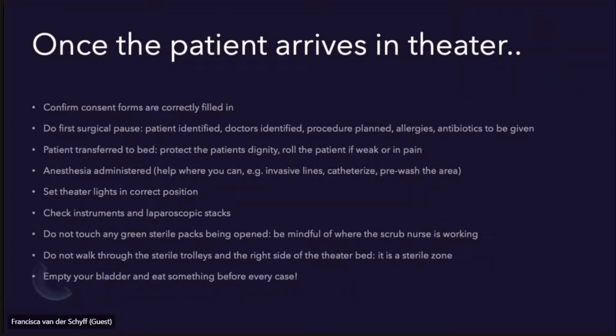Now, the patient arrives in theatre. What do you do then? Confirm consent. Again, do your first surgical pause. One of the nursing staff will identify the patient. The doctors involved will be verbally identified, the procedure planned, allergies of the patient and antibiotics given. And that should be routine for all procedures all over the world. That's the WHO recommendation to allow for safe surgery.